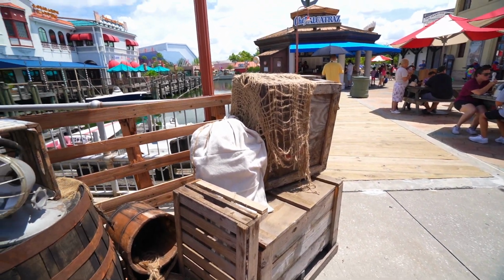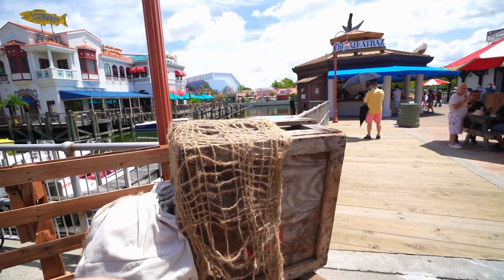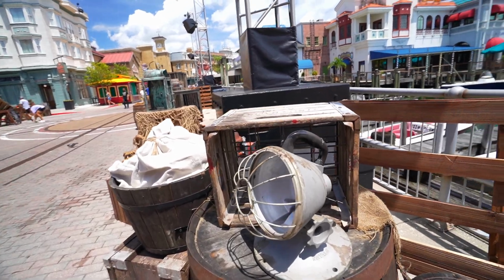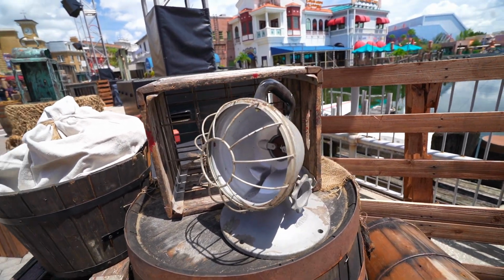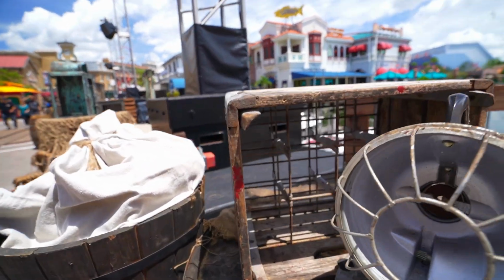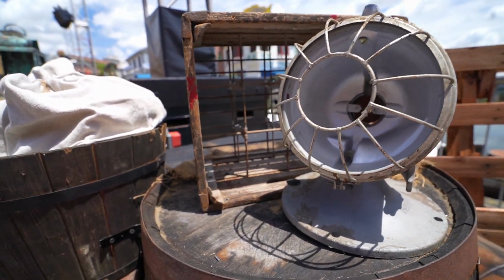So that's kind of why you're seeing this more rustic and more vintage style boxing and looks. Especially, look at this. Either a light or a fan or something. I think it's meant to be a light. Also behind it, more caged work. Actually, it looks like a real old school milk crate, like the milkman would carry around.